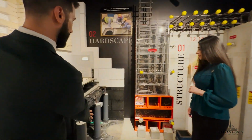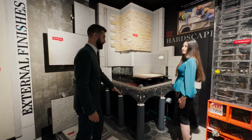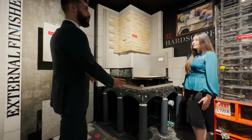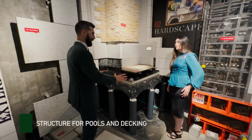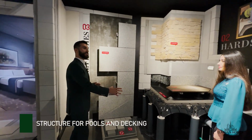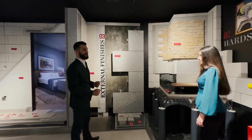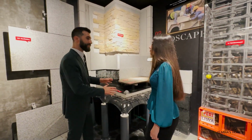Another really cool feature I want to show you is the void former, which you're seeing here. This is an innovative solution we use to accommodate for level changes used around pools and decking. What's really cool about this is the residents are never disturbed if there's ever any need for maintenance, because the technicians can just fix whatever the issue is without ever disturbing the guests.